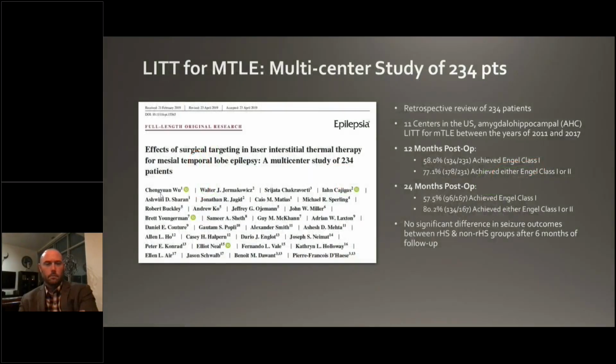So this was that study again by Chen Wu. This was a series of 11 centers in the U.S., all of whom were performing laser amygdalohippocampectomy with multiple systems, not just the Monteris system, but also the Visualase. And what they demonstrated in a total of first 234 patients that underwent the procedure, their efficacy percent, which again is identical to the percentage of Engel 1 outcomes achieved in the Wee study, was that 58% were seizure free. This number essentially persisted out to 24 months, which is great. You also had 70 to 80% of individuals who were achieving Engel class 1 or 2.